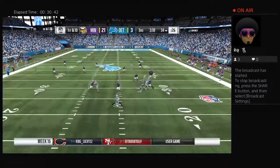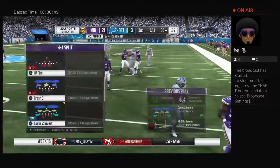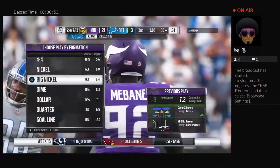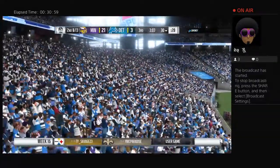On 1st and 10, Stafford. They'll go screen here to Hunt. And he went backwards. He'll be down at the 30. A loss of a full 3 yards, and now it's 2nd down. Well, that was a simple throw and catch, but even with that completion, 0 yards gained.